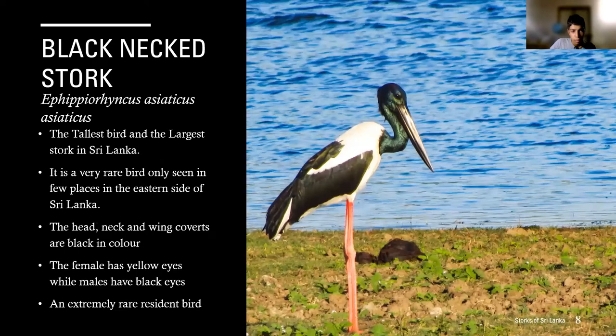So now we have the black-necked stork, scientifically known as Ephippiorhynchus asiaticus asiaticus. This is the tallest and the largest bird in Sri Lanka size-wise. Its height normally ranges from 1.3 meters to 1.5 meters, so it's a kind of tall bird. It's a very rare bird, normally seen in a few parts of the eastern side of the island.